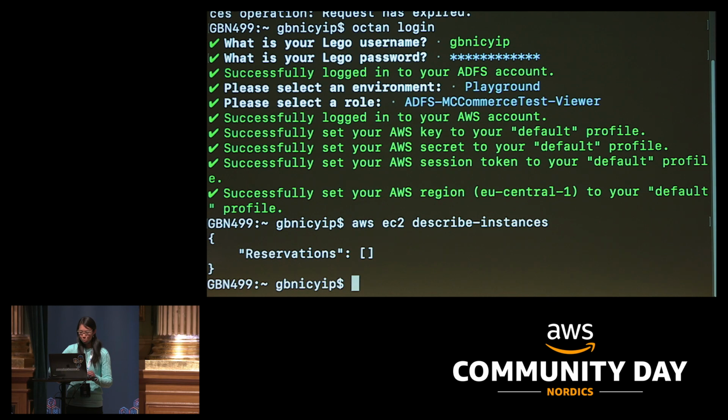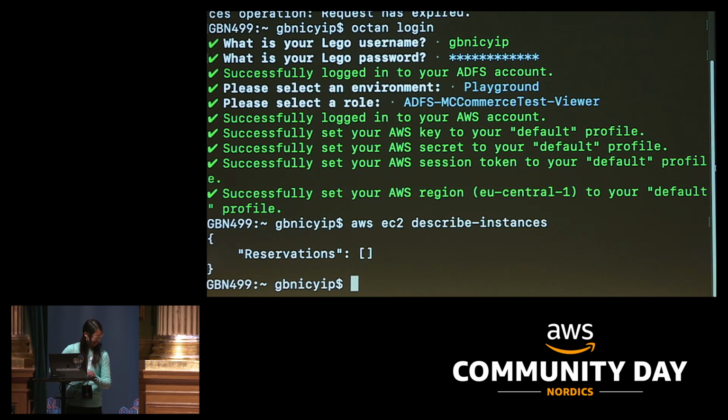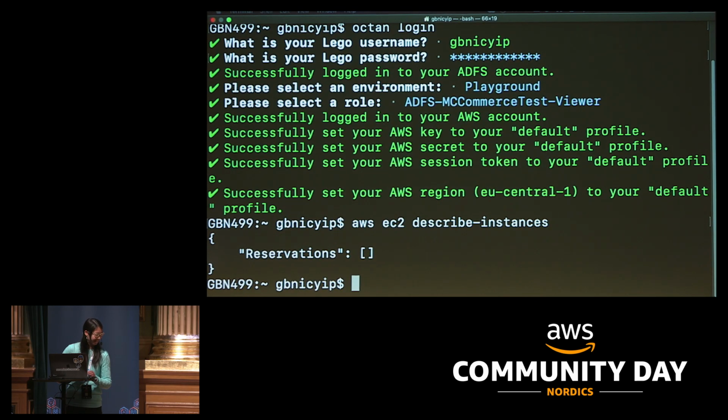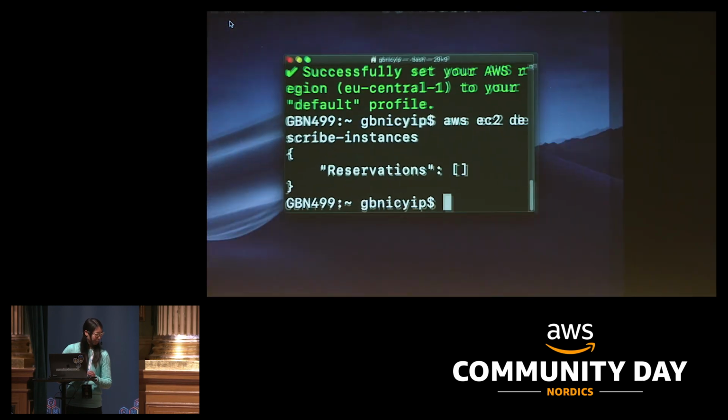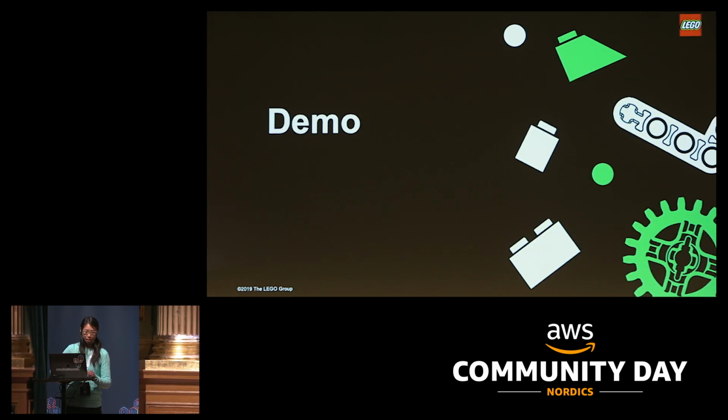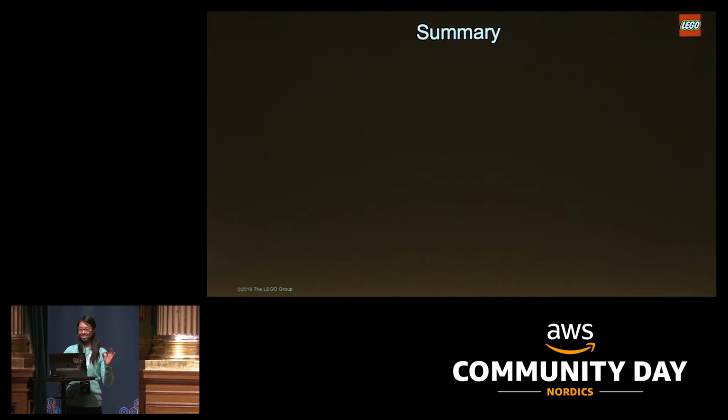That was my brief foray into a live demo. And I've lost my mouse. Oh no. I can't get it off the screen. Oh, there it is. Goodbye. So, let me start this. Seamless.